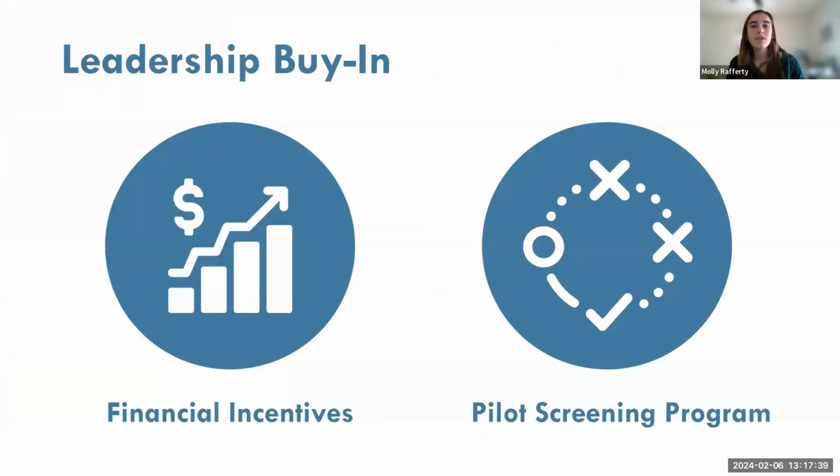Securing leadership buy-in is also critical to the success and sustainability of health center screening programs. We've developed a resource that contains strategies for securing buy-in from both leadership and staff that Natalie will chat about now. As I mentioned earlier, one approach that health centers use to secure buy-in is to highlight the financial opportunities related to screening and responding to social needs data, including alignment with ACO, MCO, or other value-based care priorities.